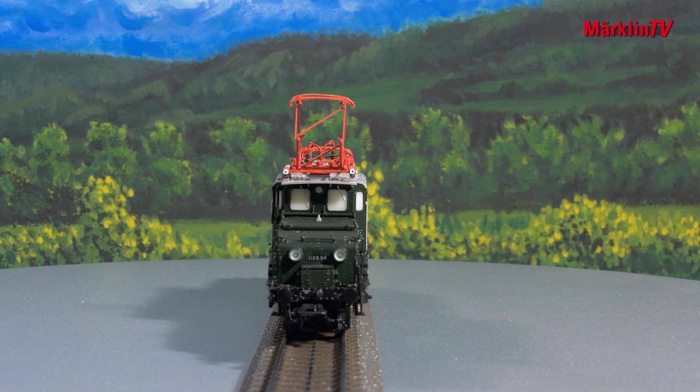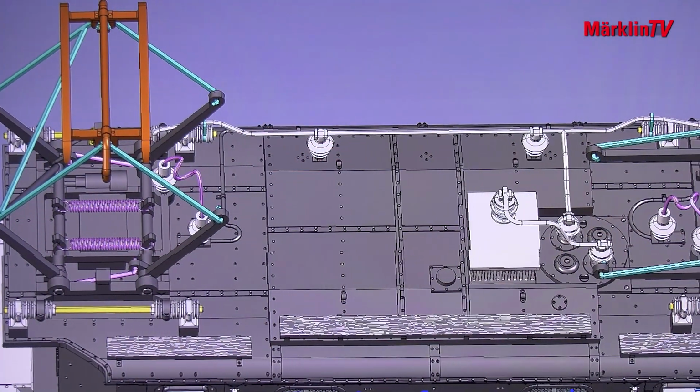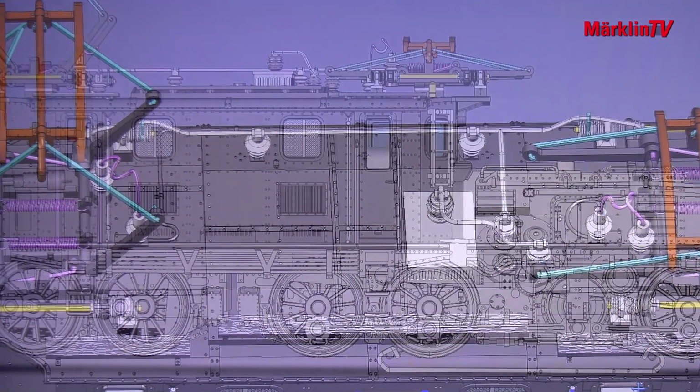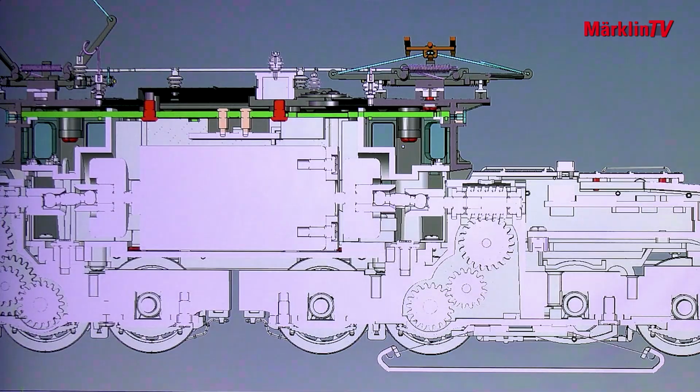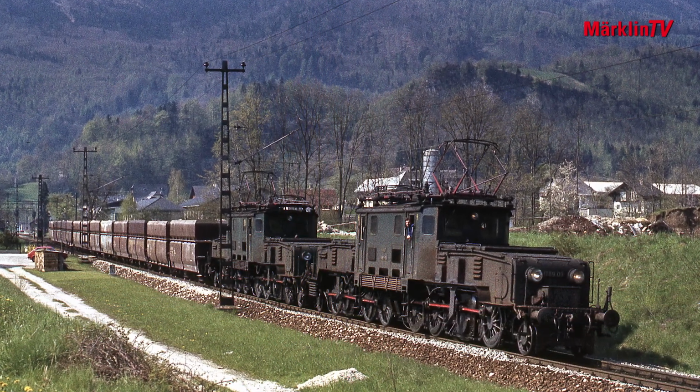We can see this first off from the hand sample made out of moldings. The CAD construction provides a look at the propulsion components, including the centrally mounted motor. Later, the engine ran many freight trains in the mountain area east of Salzburg.